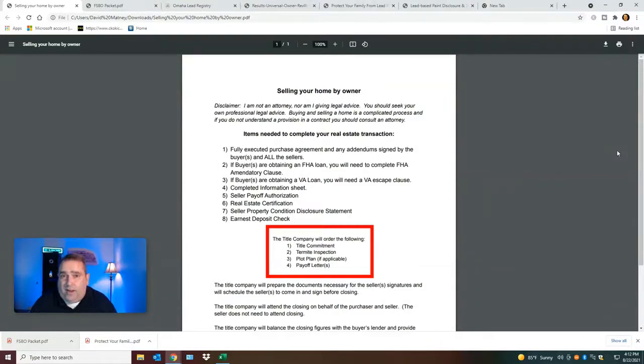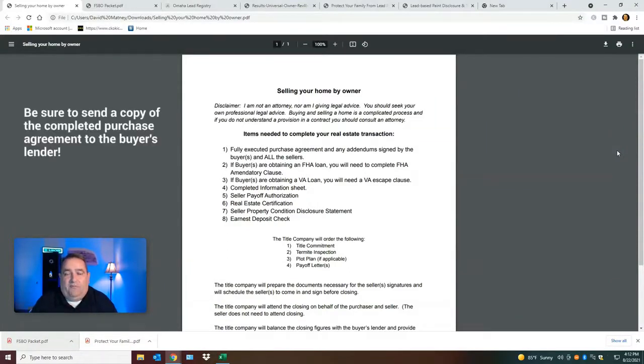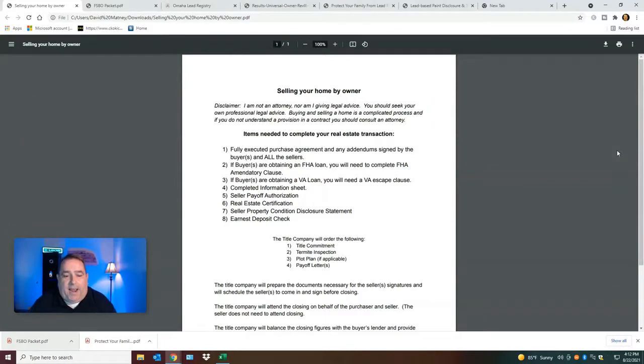Now, the other thing you're going to have to do is, with that fully executed purchase agreement, you want to provide a copy of that to the lender. And you want to get that to the lender right away. Okay? And what's going to happen is the title company will prepare the documents necessary for the seller's signature and schedule the sellers to come in and sign before closing. Okay, and that's called the deed set.